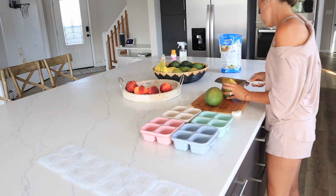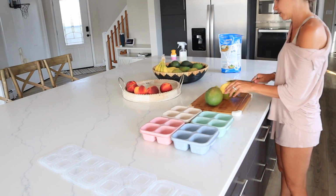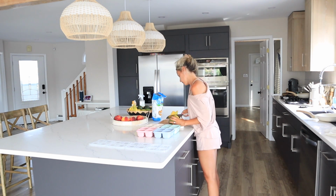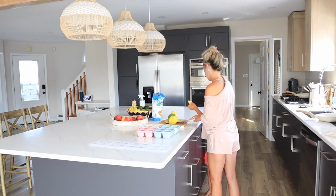Okay, so dishes are done. Chris folded up laundry. Now I'm just packing their little snack boxes I was talking about. It comes in a pack of 4 like this, and I try to do a fruit, a veggie, a carb, and a protein. It doesn't always happen, but that's my goal of it. And they did wind up eating these on the boat yesterday.